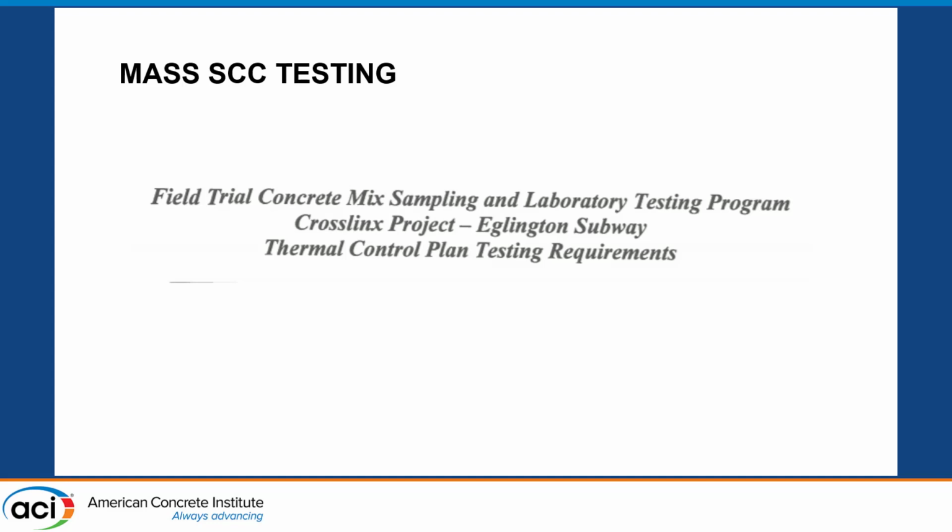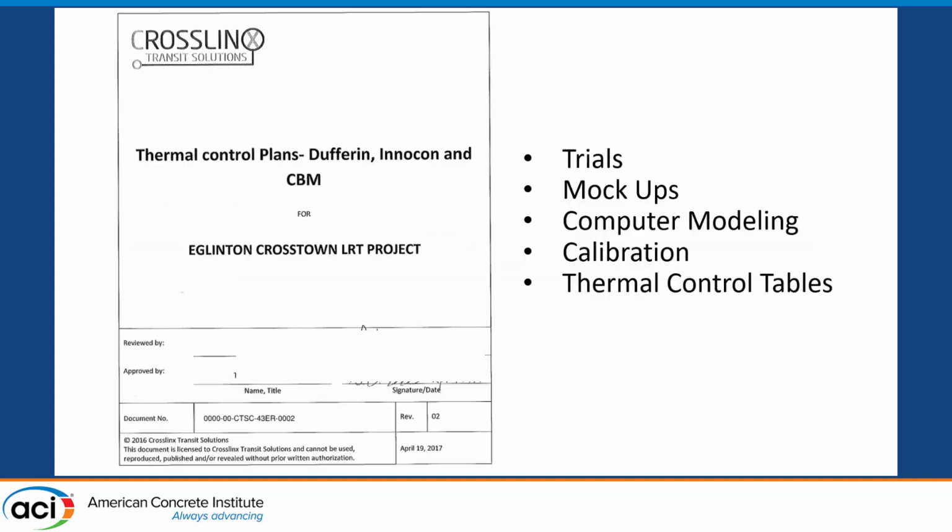So we decided to do all the necessary testing to be able to create a thermal control plan because we knew that would come up as well. So we went above and beyond with the amount of tests that we ended up doing. And in the summer of 2016, we went about the upfront work necessary to produce these thermal control plans. And then in 2017, we updated them to account for SCC mixes as well.